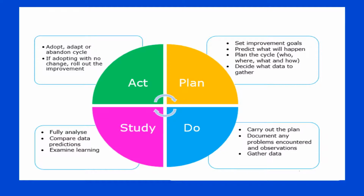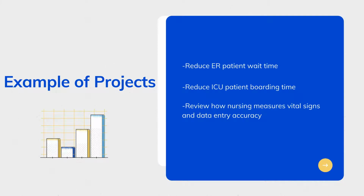The fourth step is called act. If the change you implemented was successful, you can standardize this method and begin to use it regularly with periodic evaluations to make sure it is still successful. Now, if your change did not get the results you wanted and a different approach may be more successful, return to step 1, which was plan, and using what you have learned, develop a new plan and complete another cycle.